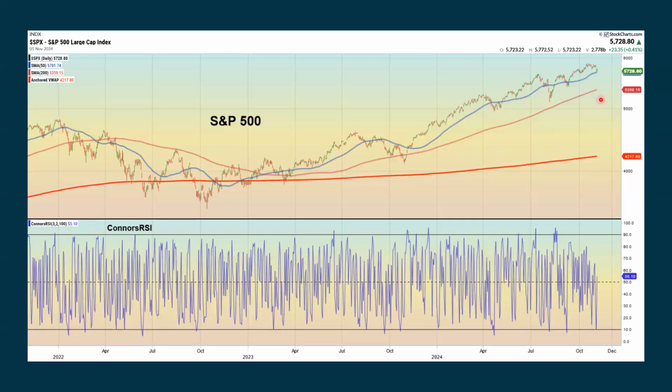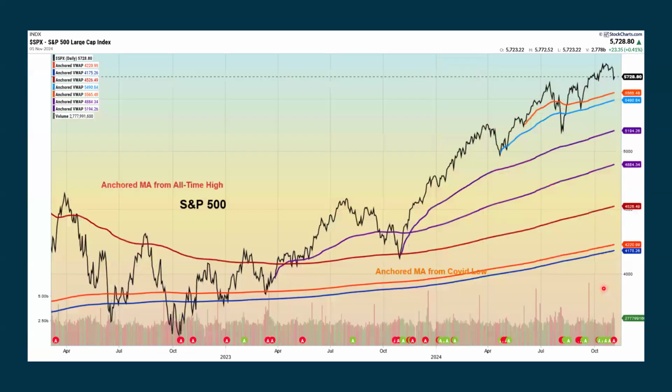Connor's RSI, I use this like another type of oscillator looking for extreme positive or negative readings. With the big down day we saw on Thursday, we almost got down to this lower black line here, but not quite. So I didn't show that, and we're coming back up more to the midpoint right now.